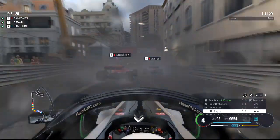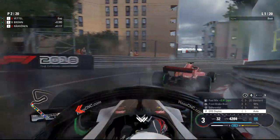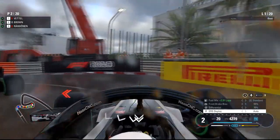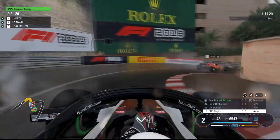The visibility is poor. It's raining. It's Monaco in the rain. It's so much fun. That's a good start. Keep it up. Thanks, buddy. I'm going to keep it up, and there we go. We get around Kimi Raikkonen. We are now into P2 as we're going to go try to track down Sebastian Vettel. And good start so far.